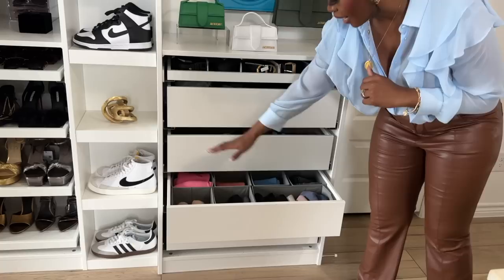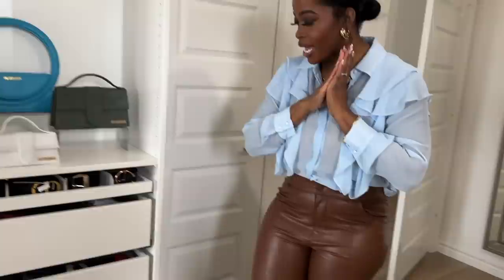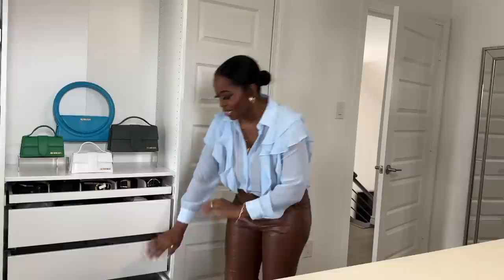folded nicely. She actually did all of that for me because once I did so much in the closet, I got to a point where I was just like, you know what? I need help. I need somebody else to do it, finish the job, and that's what she did. So she organized this nicely down here.